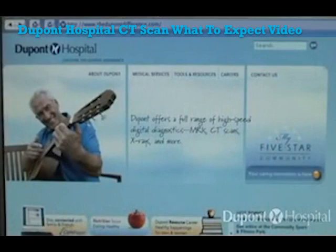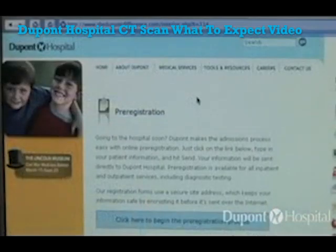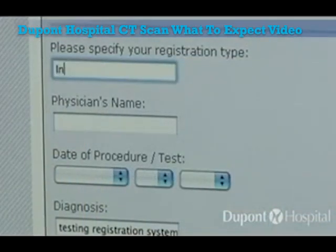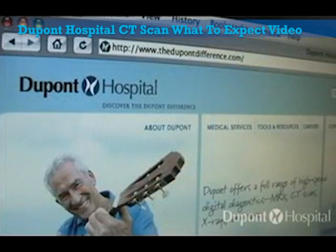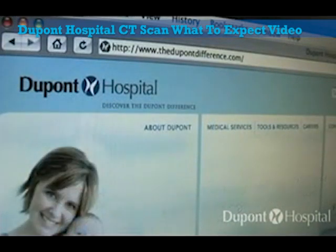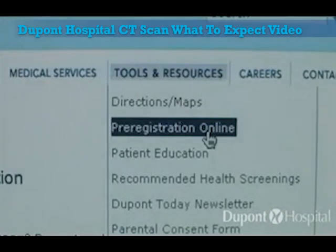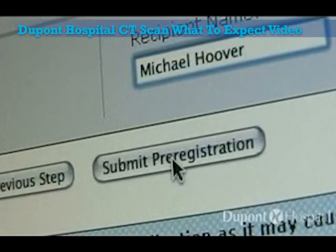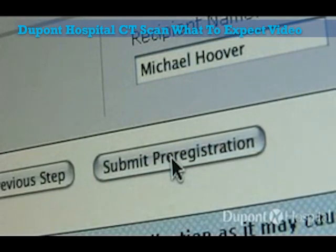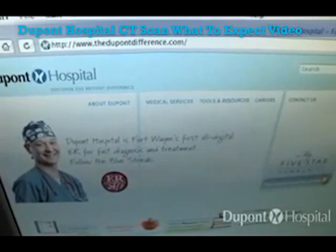If your doctor has recommended that you have a CT scan and you already have an appointment scheduled at DuPont Hospital, you may pre-register online. Pre-registration is easy to do. Just go to our website at thedupontdifference.com and under Tools and Resources, click Pre-registration online. Follow the instructions to fill out your information on our secure site and click the Submit button to complete your pre-registration. You are not required to pre-register, but we offer this as an option to save you time once you arrive at the hospital.